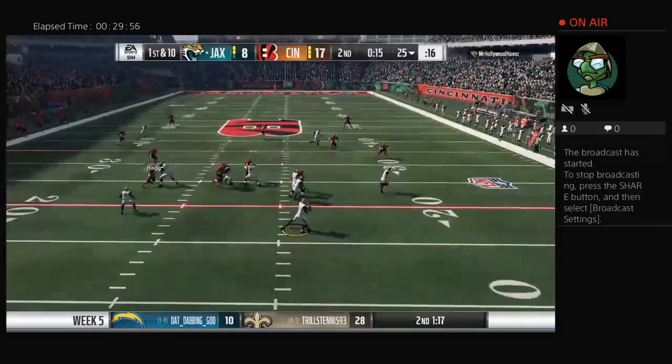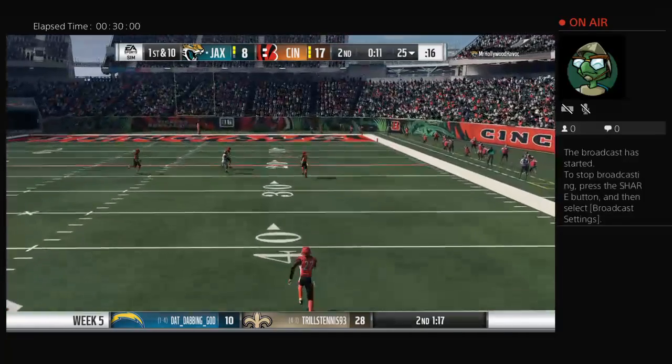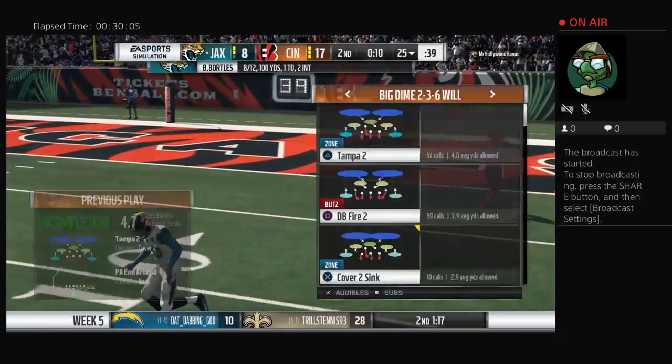Now a play fake here on first down. Going up top. And he knocks the ball away, and it falls incomplete.